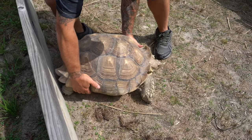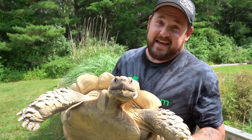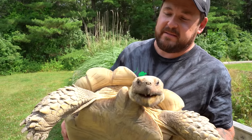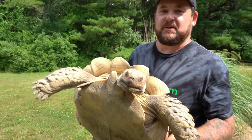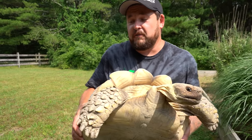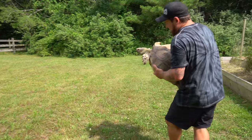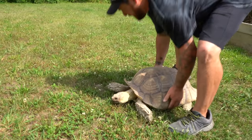Come here, Dixie. Well, the produce place shorted us this week. We didn't get enough to get everybody fed, but that happens. But the good news is, Dixie here, the sulcata tortoise, is a grassland species, so the best possible food items for her are free, and they're right here. How's this, girl? There we go.